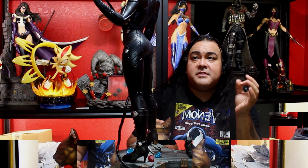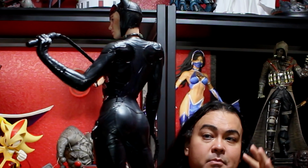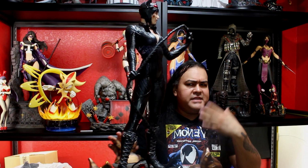Not here. So the parts of the suit that are leather, we can see that there is that texture work to make it look like leather, and also it doesn't look super clean. You know, we can see that there's a little bit of wear and tear there, but it's not damaged, it's not torn, nothing like that. We can just tell that it's not brand new leather, that maybe she's worn it for maybe like a couple of months or so, but it's still looking good.